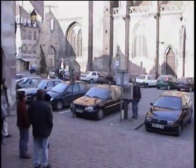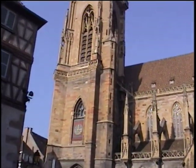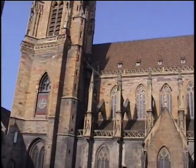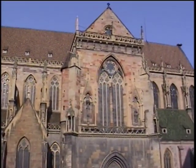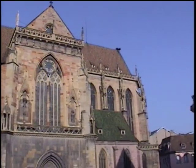Family Austria, Germany, and for France, Alsace and Burgundy. I don't know if you know Dijon or Rome. That's very famous in Rome. It looks like that.